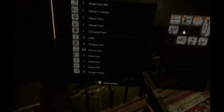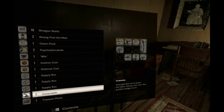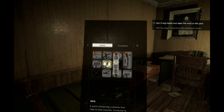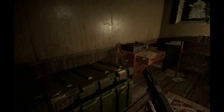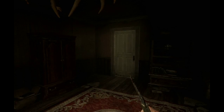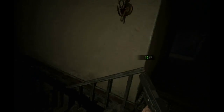Alright, so excuse me. Now I have 3 healing, shotgun ammo, scorpion key. Do I have any herbs? No, I don't want to view it. Stuff it. I'll just 1, 2, 3, 4. Okay. Or pistol, because it takes like 4 shots on each. Roughly 4 shots. Radio.